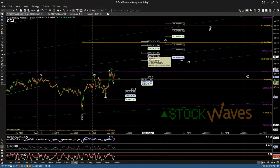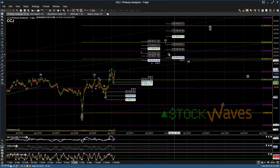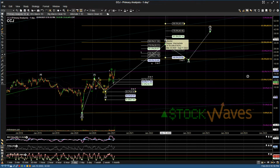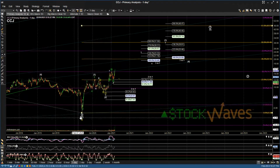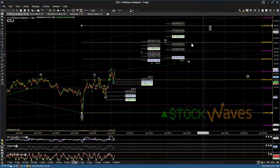But we are looking really good for a minimal target for the third of this wave 3 up close to the 21 region, possibly extending closer to the 23 to 26 zone, and then getting closer to the 29-30 region for the 3 overall. Ideally, this primary degree wave 1 is going to be capped at about 46 because that's the 0.618 of the larger degree C wave, and we don't want to see our wave 1 extend beyond that.